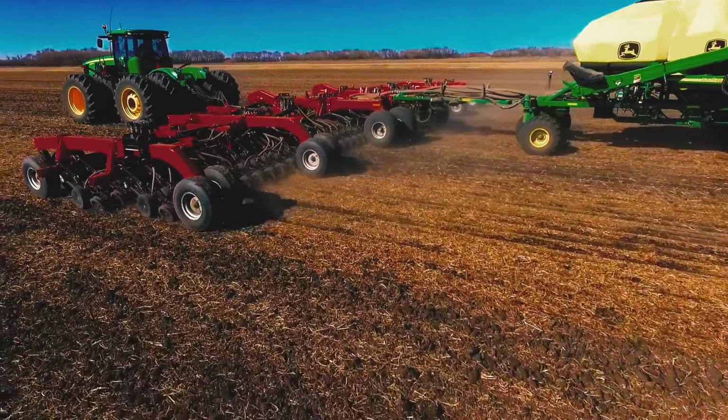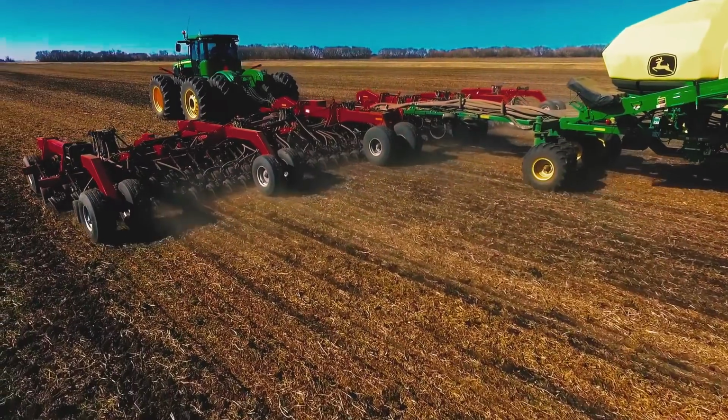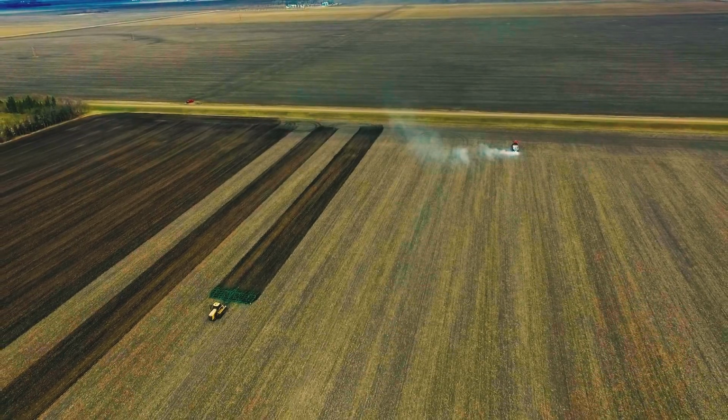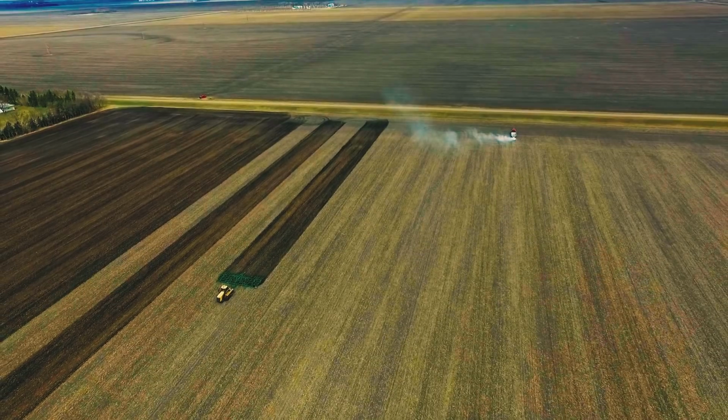The beautiful part about it is the technology that we have allows us to have that continuity between our equipment, which makes us more efficient. And so when we get into the planter, which is the first thing we do in the spring, we have a map of where that planter went. So you see exactly what path it took. So when you get into the next piece of equipment, it doesn't have to rethink it. You automatically know where you've been.